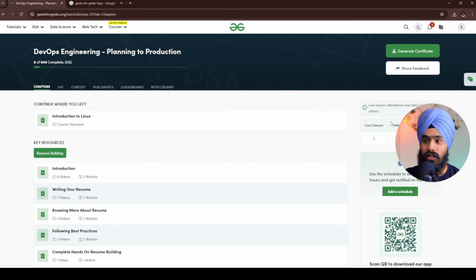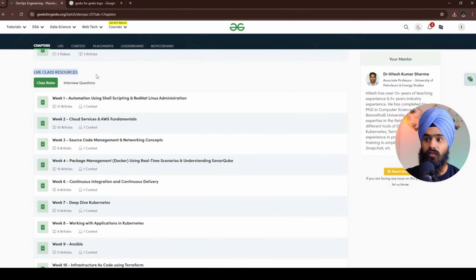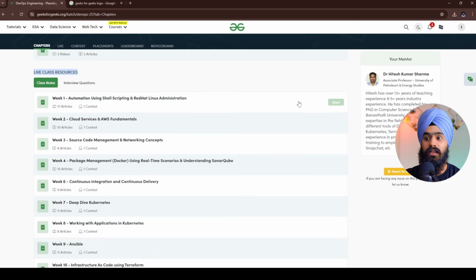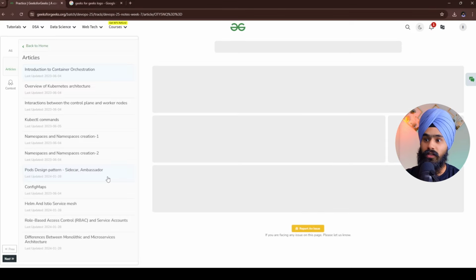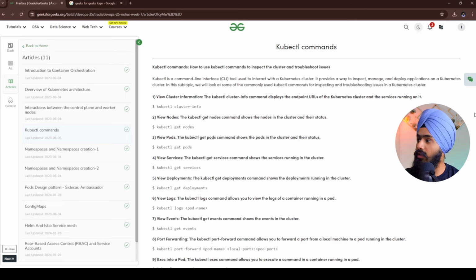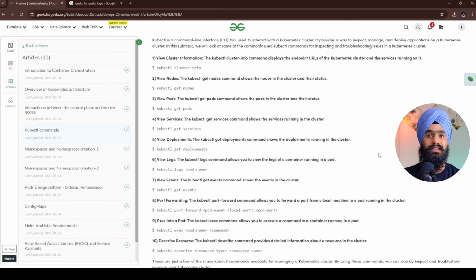In the resources, they are providing live class resources. Whatever they are teaching, they are recording and providing it in article form. So if I want to see a deep dive into Kubernetes, let's see what they are providing at the Kubernetes level. Okay, kubectl commands, let's say. That is good, because what I observed is that I purchased one course last year.